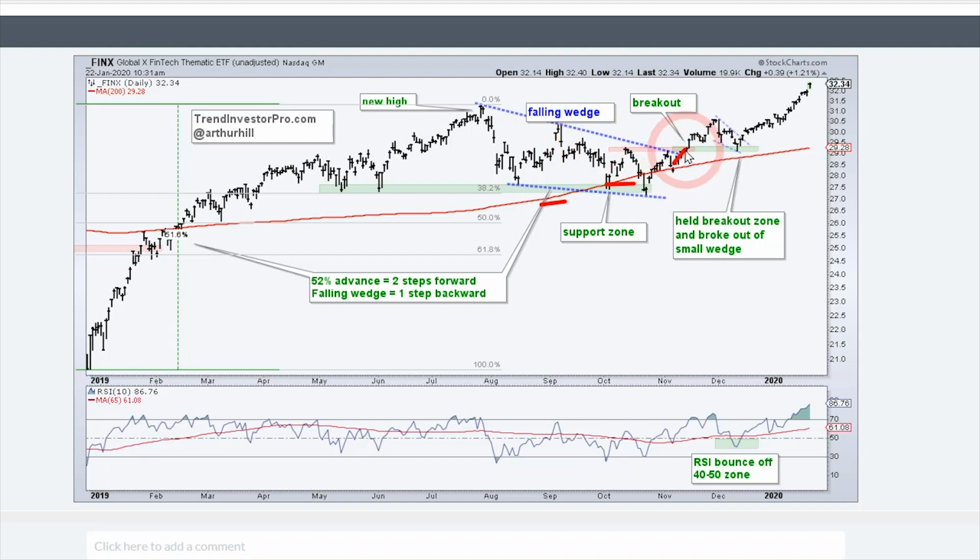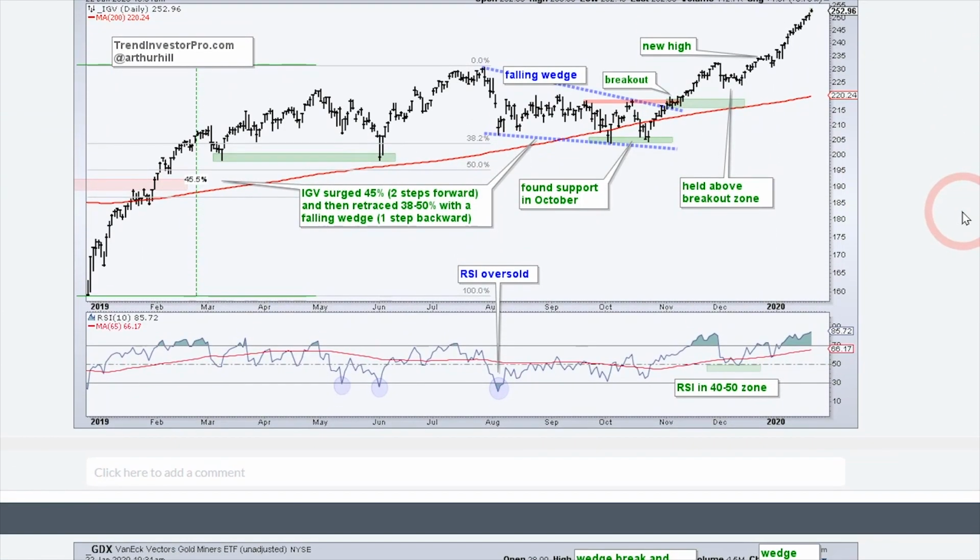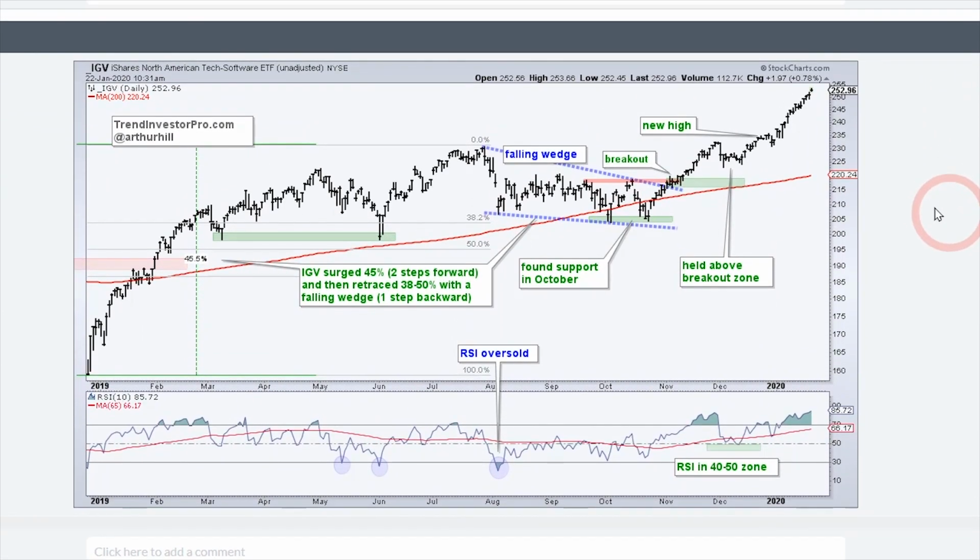So we got the breakout there, we got a mini wedge there, probably more like a pennant because it's short term, and then the breakout there, which of course was duly pointed out on the website by now. So the other one we had was the software ETF, and this is IGV, and what a leader it has become.